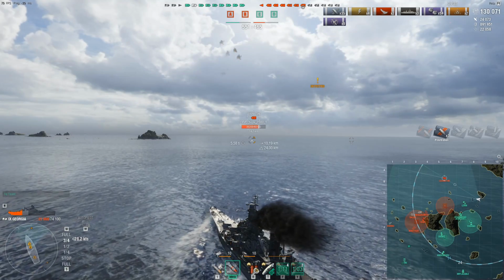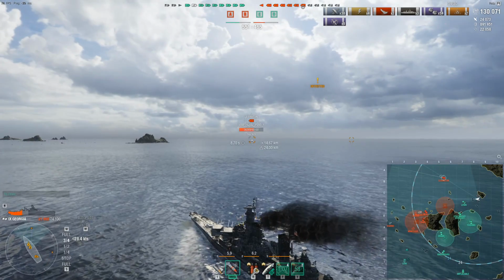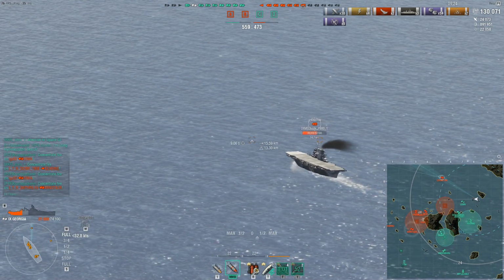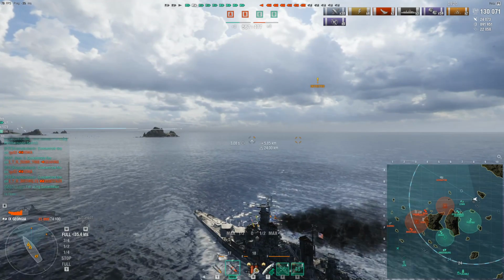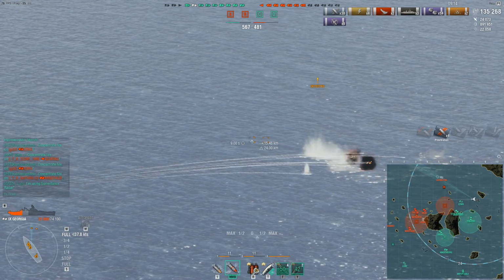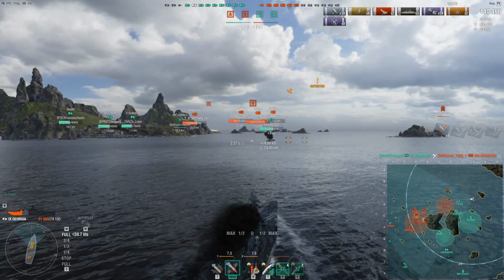Oh man, that AP Alpha. That AP Pen and AP Alpha is just disgusting on this thing. Combined with the dispersion. It's only 4 front guns, but when you land 3 out of 4 hits and do 16k damage, it doesn't really feel that bad, does it? Georgia is absolutely one of those ships that I think is overpowered. I don't know why Wargaming decided to give it so many of the goodies, but with the help of these goodies, 4 shells, yikes. So that was the end of that carrier.